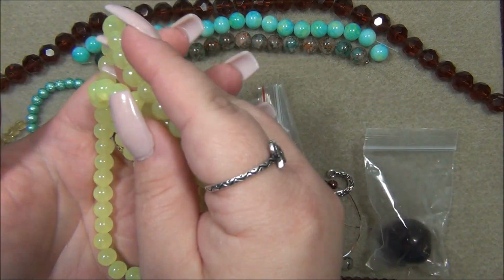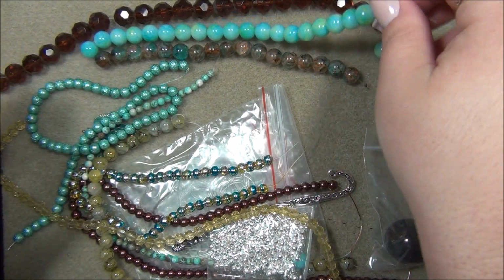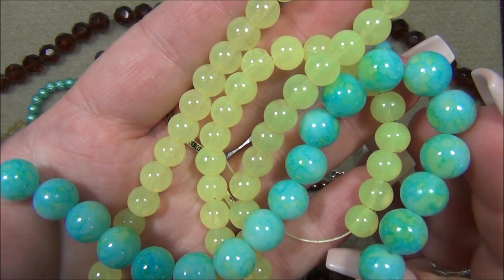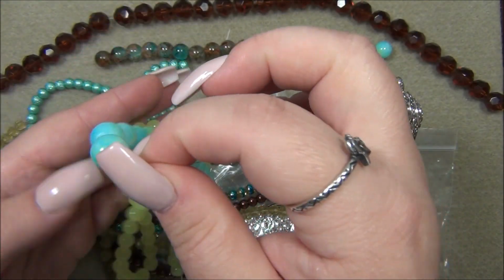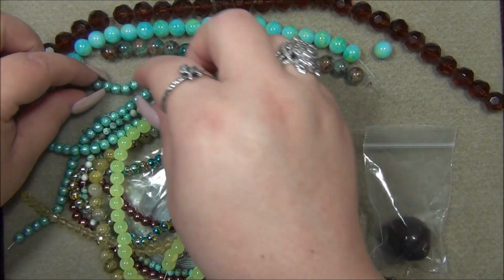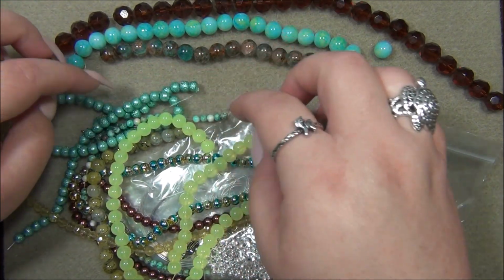So this actually matches this blue strand really well. I'm going to try to pick this up without losing beads. Do you see there's yellow in the blue? Right there. See that bead? Yeah. That's cute. For spring, summer, those two, if I just did those two together. Actually, the pearl, this pearl with that. Yeah, that's pretty. Okay.